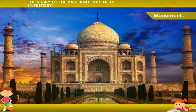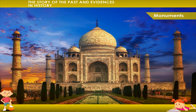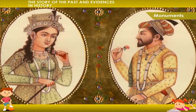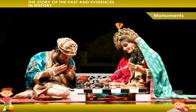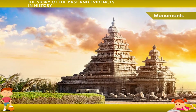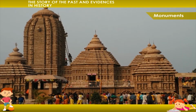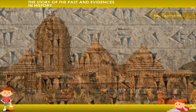Monuments. These are the buildings of historical importance. They tell us about the period in which they were built, the person who built it, social life, religious beliefs, and the culture, and the knowledge of the science of the period. The temples, stupas, monasteries help us to know about the past lives. Monuments tell us about the cultural heritage and their importance.